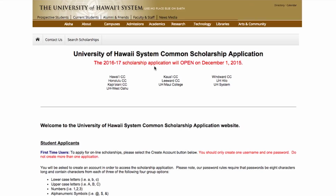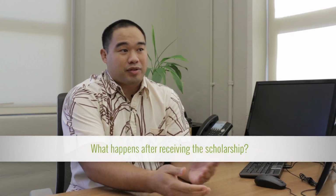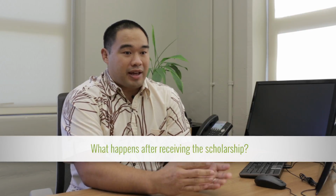OHA STEM Scholarship is one of the UH Common Scholarship applications. We award the scholarship, but that student also has a mentor. So at each campus, at all 10 campuses in the University of Hawaii system, they'll have at least one, usually it's a whole office, and the counselors there will meet with the OHA scholarship recipients throughout the year to provide that counseling, advising, ensuring that student meets our high expectations.